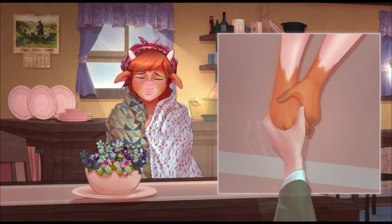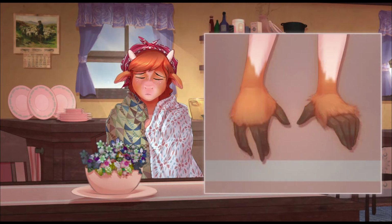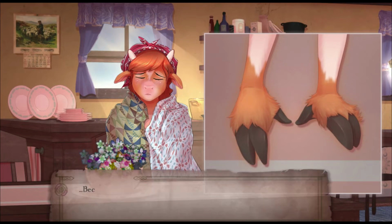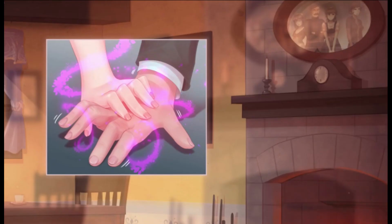The TF sequences are done using both comic panel CGs, which change the images and stages for specific parts like hand changes or tail growth, and full-size CGs for bigger changes like general deriffication and the like. It also doesn't portray them in a painful manner like other pieces of TF fiction. No bone breaking or skin tearing, just magical metamorphosis.